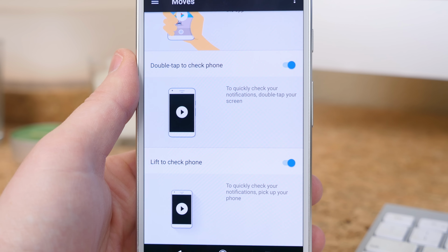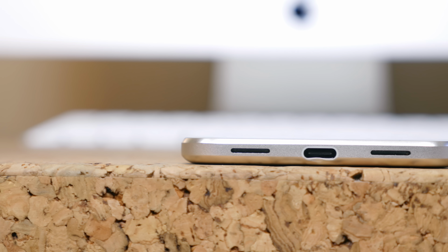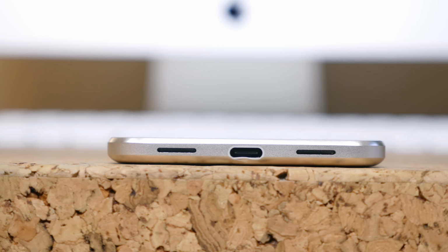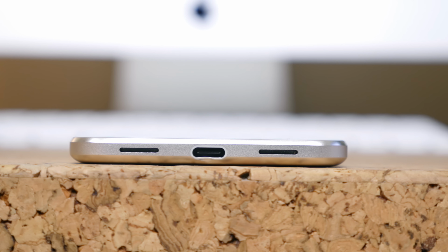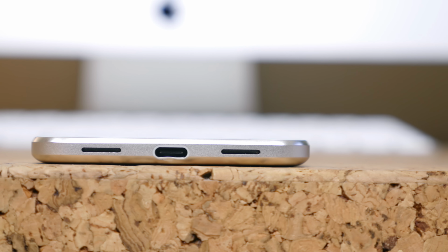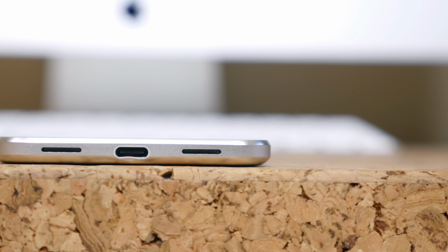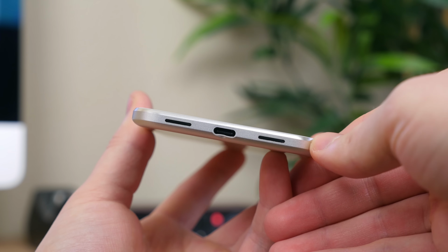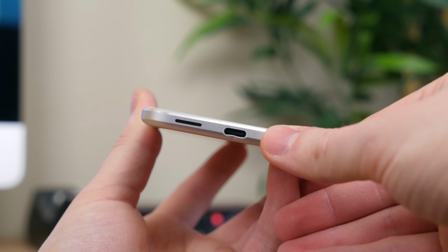The speakers are a bit disappointing, especially considering HTC touched this phone in some way, shape, or form. Even though Google designed the phone, I can tell HTC was reluctant to build a phone without decent speakers. The speakers here are bottom-facing, and they only come out of the left-hand side of the phone and often get covered up by my fingers.